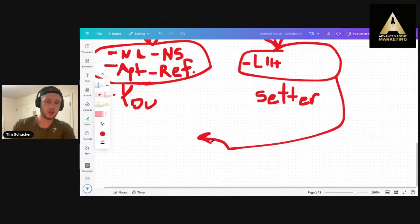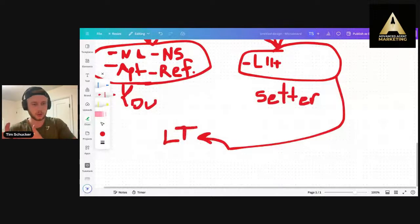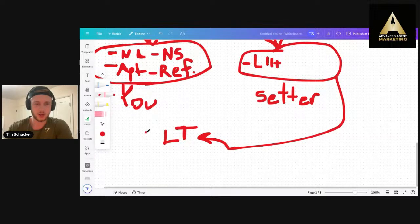The goal is always a live transfer, okay? The goal is always a live transfer. And you can very easily set it up inside of Go High Level where somebody can just send you over a live transfer. It's like the easiest thing in the world. But your setter's first priority is a live transfer, right?